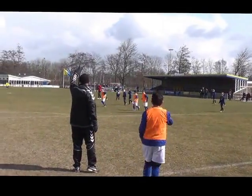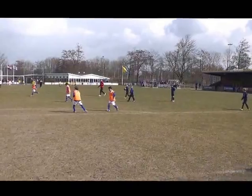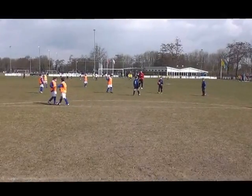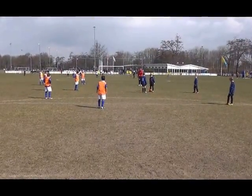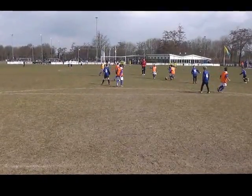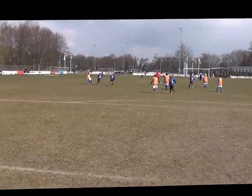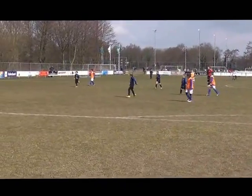Mind you, Andy is. Speak! 4-1. 4-1, yeah. It's all right, Cole, come on. Got a few minutes to go. Let's get another goal back. That's it, Lucas, lovely. All right, go on, Jude, follow up. Well done, Jude. Keep going. Ewan, help him out. Stay on, Jude. That's it. Well done, mate.